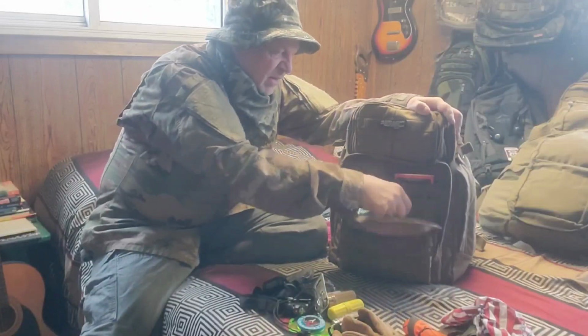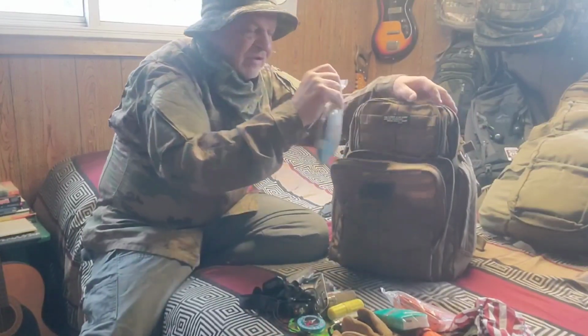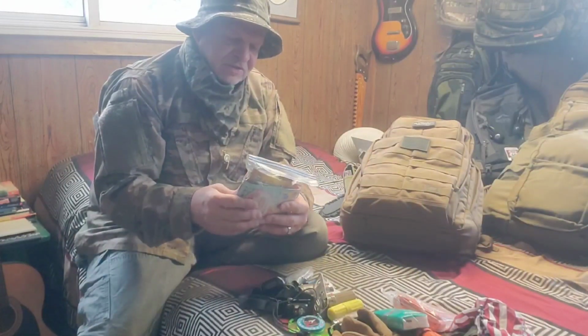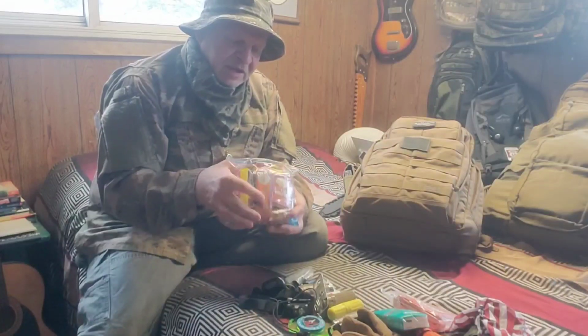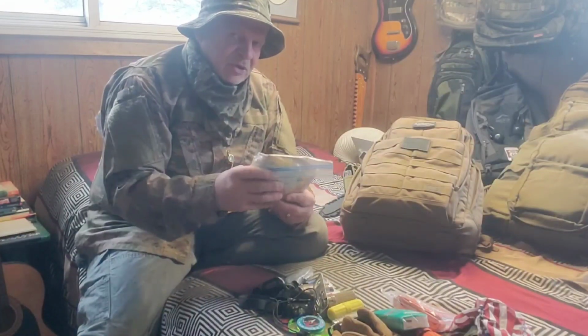Okay, then I have some Kleenex in here. I have an emergency blanket in here. And then I have a pouch of snacks and emergency food. And in here I have more coffee, more tea, I have snack bars, I have some tuna and salmon and nuts and jerky and more bouillon. So this is snacks for when you're hiking, but also some emergency meals.